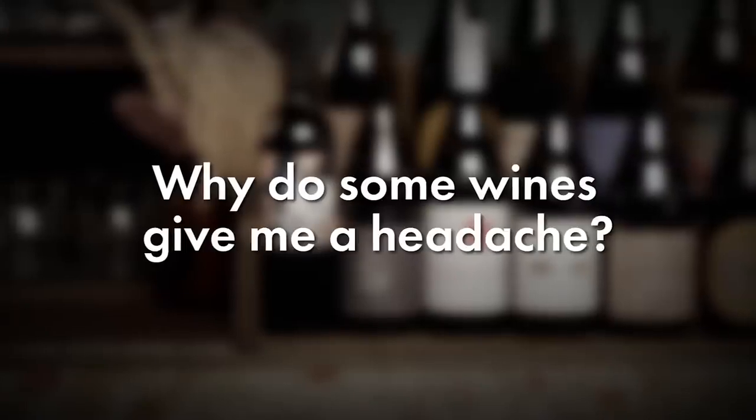Why do some wines give me a headache? I get this all the time. I think people associate it with cheap wine, or a lot of people talk about sulfites. This wine doesn't have any sulfites. I don't have headaches. Every single wine has sulfites. Sulfites are a byproduct of fermentation, right? There's sulfites in bread, things, and a lot of people are allergic to them.